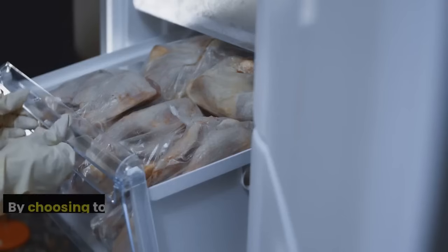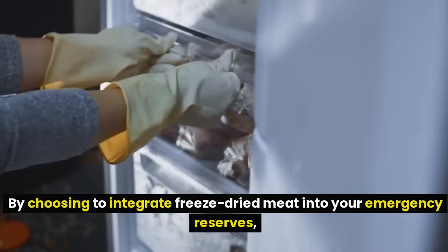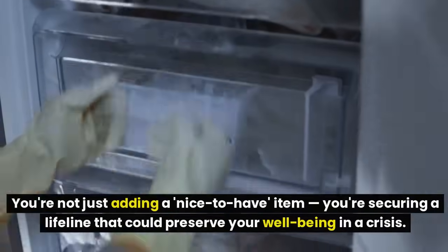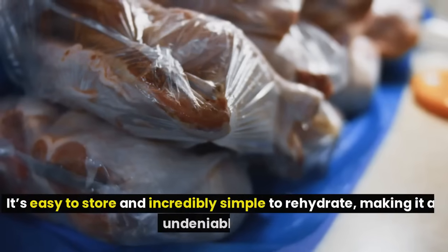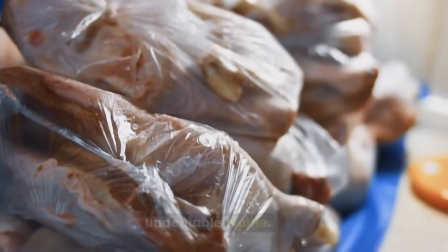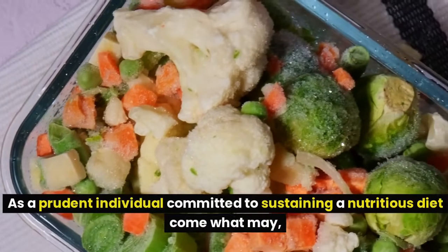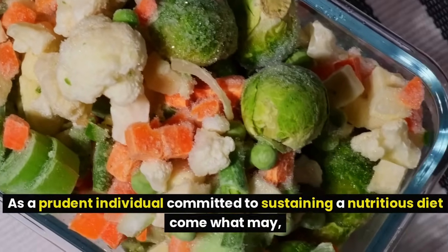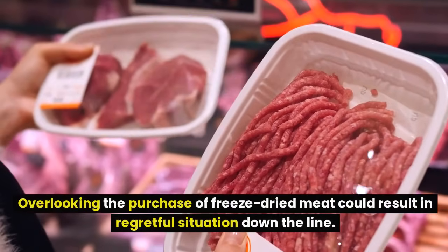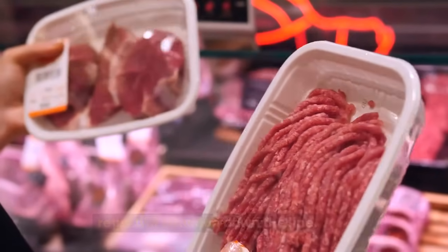By choosing to integrate freeze-dried meat into your emergency reserves, you're not just adding a nice-to-have item, you're securing a lifeline that could preserve your well-being in a crisis. It's easy to store and incredibly simple to rehydrate, making it an undeniable staple. As a prudent individual committed to sustaining a nutritious diet come what may, overlooking the purchase of freeze-dried meat could result in a regretful situation down the line.